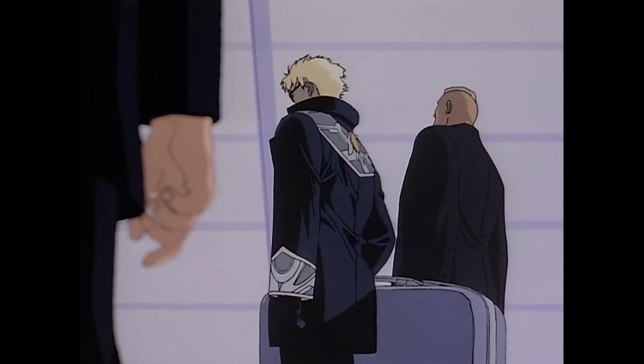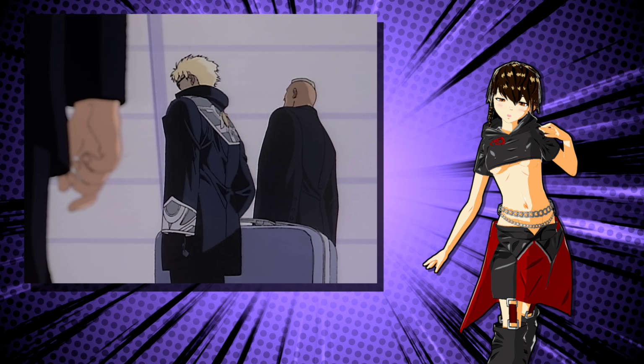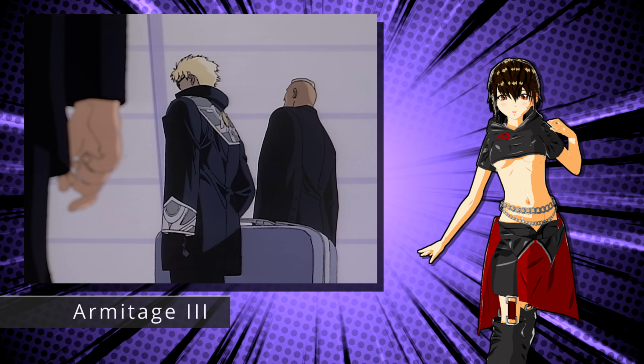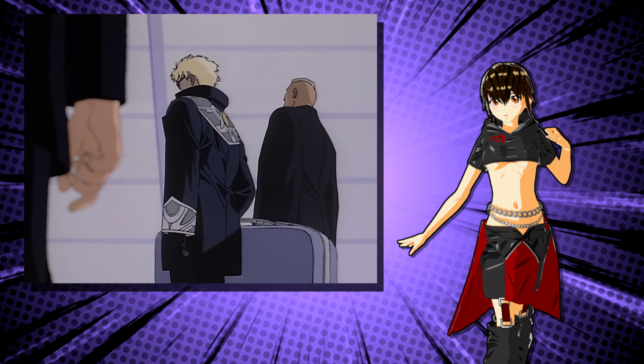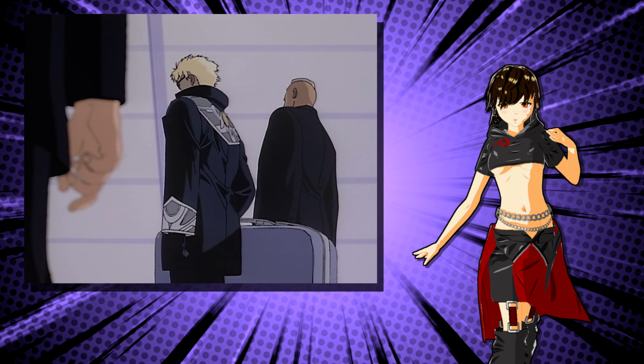Alright, some dude in a hallway with his back to the camera. Funny how the shot's framed from the ground, right behind some dude's ass. We usually see this kind of shot with a waifu in the foreground. I'm impressed if you guessed this was from Armitage III. Context makes the shot much more interesting, knowing the guy's a criminal suspect in an airport. You wouldn't know that on its own, though.